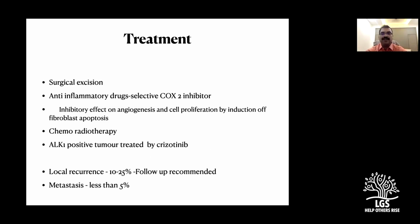The treatment of inflammatory myofibroblast tumor is surgical excision. You can give anti-inflammatory drugs like selective COX-2 inhibitors. They may have an inhibitory effect on angiogenesis and cell proliferation by induction of fibroblast apoptosis. You can consider chemoradiotherapy in case of non-resectable lesions. If the patient has ALK1 positivity, you can treat with crizotinib. This is required only in non-resectable tumors or tumors which are debulked as part of surgery.